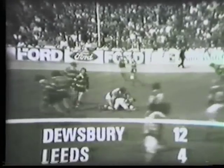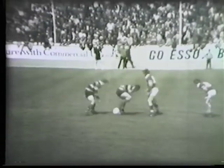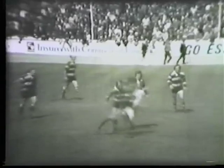Dewsbury 12, Leeds 4, getting close to half-time, 5 minutes in fact. The Dewsbury very confident indeed. John Clark, Joe Whittington. He's a big, heavy forward like Harry Beverley, going down the middle and crashing away, and a good kick.